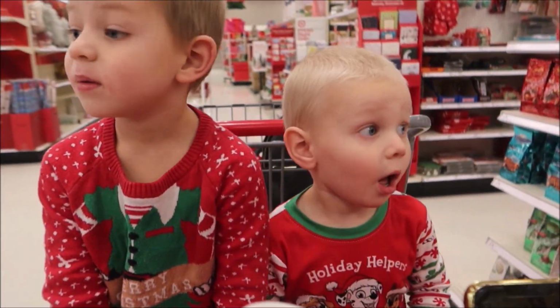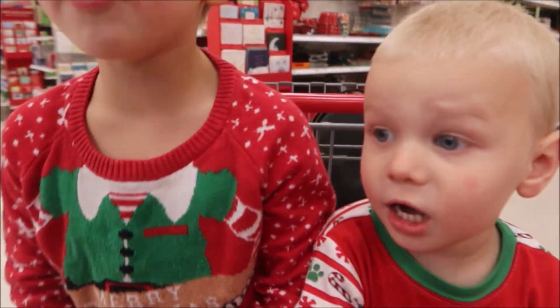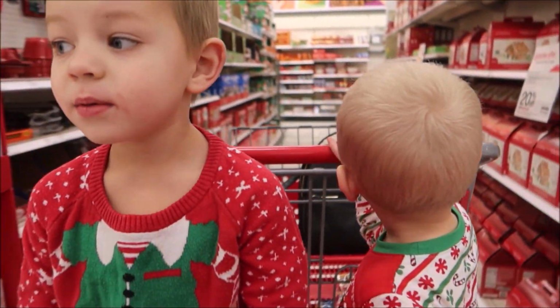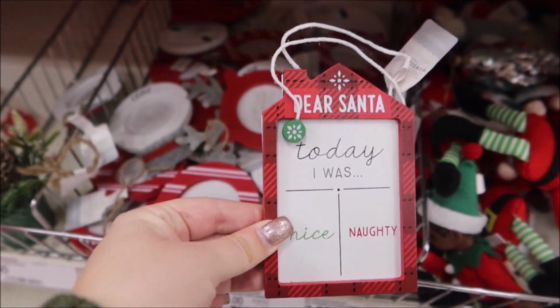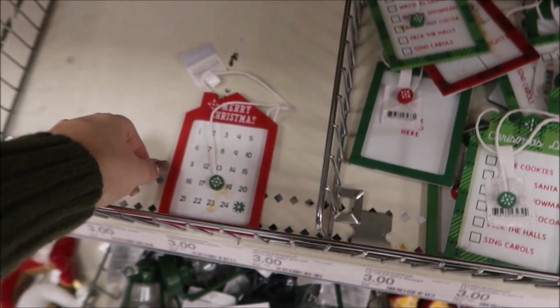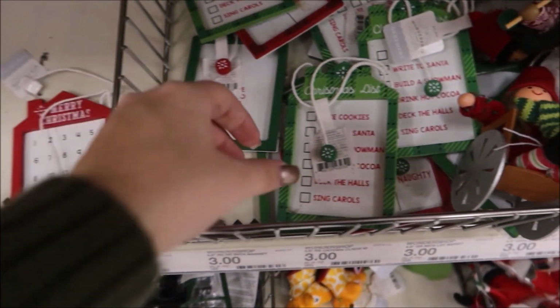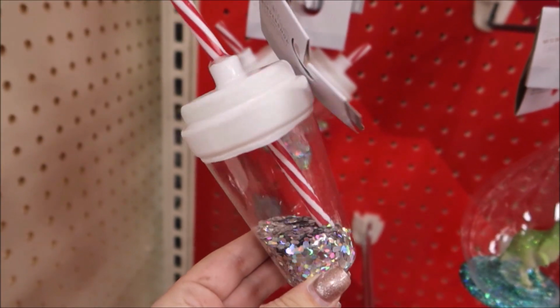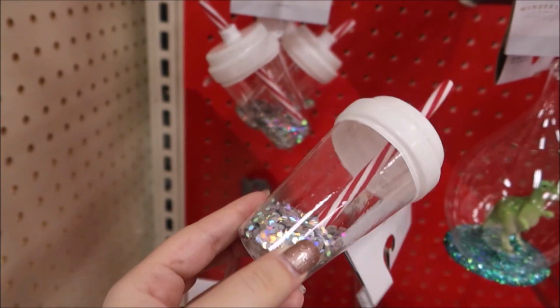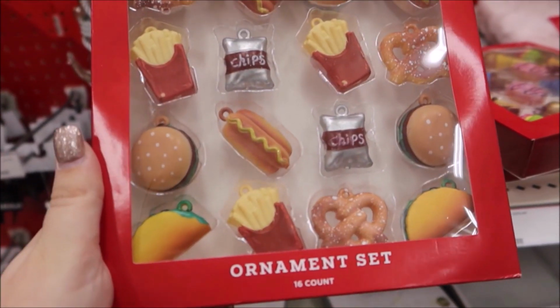We then went into the Christmas section to get the calendars, but also to find some things for Buddy the Elf to bring. And so I thought this would be some cute ideas for Buddy, like these little magnet boards and the hot chocolate spoons. And also these little food ornaments are so cute.